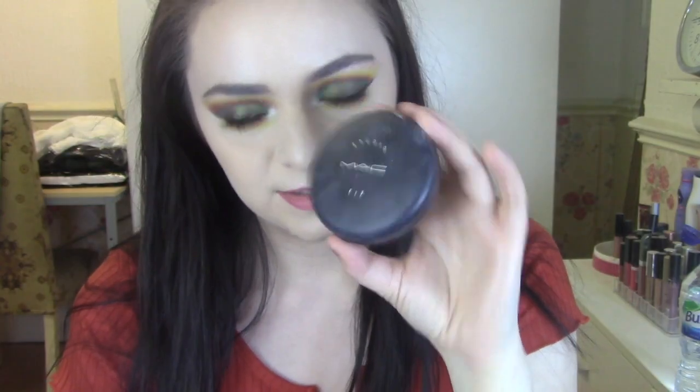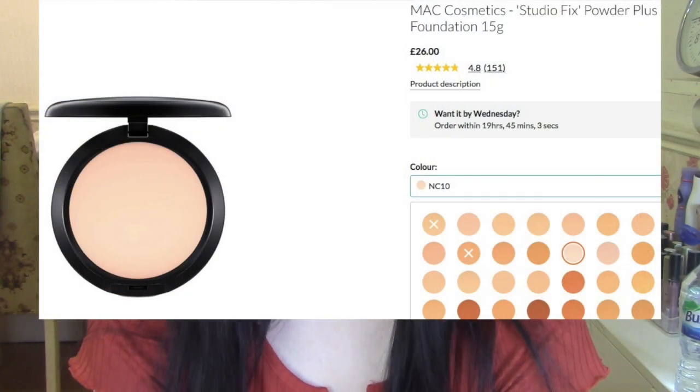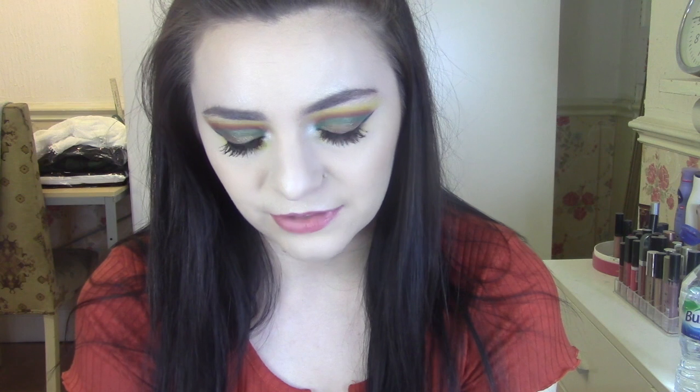Oh, and this is the MAC Studio Fix powder in the shade NC10. And I really, really wanted to love this, but I don't. First of all, the shade is a tiny bit dark for me, and I think this is probably the lightest shade you can get. I mean, it's definitely the lightest of these C's. It just makes me look a bit orange, and it's so annoying because it was expensive and I really, really wanted to like this.